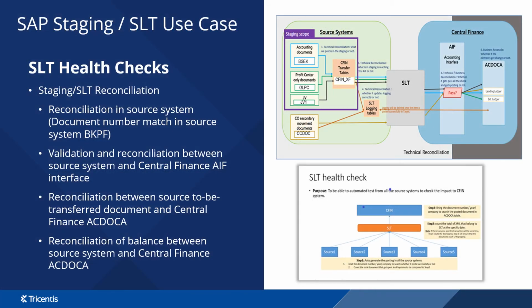So here's one way we can help in S/4HANA migrations. This is a specific set of tests for SAP SLT we at Tricentis developed that we call SLT health checks. You can see it consists of a number of validations and reconciliations from the source to target as you're doing your migration. The SAP HANA SLT process is pivotal and complex, and we are the only company that can fully test it, and by creating these SLT health checks, we ensure that the process is functioning properly in production.